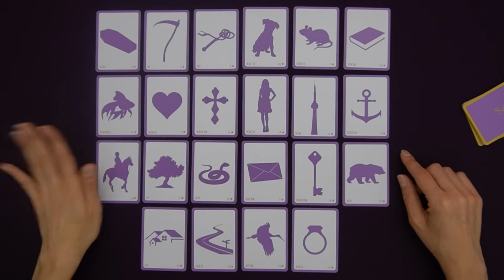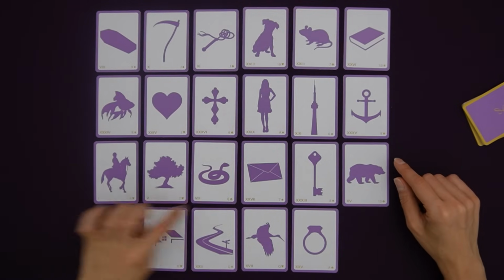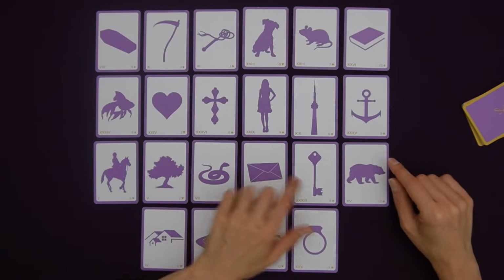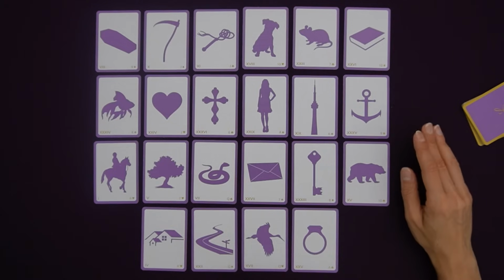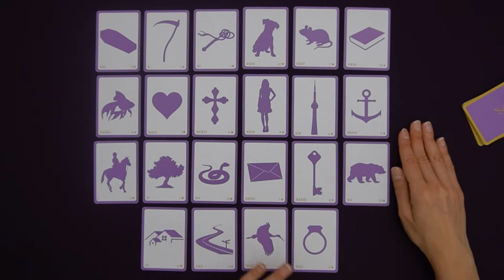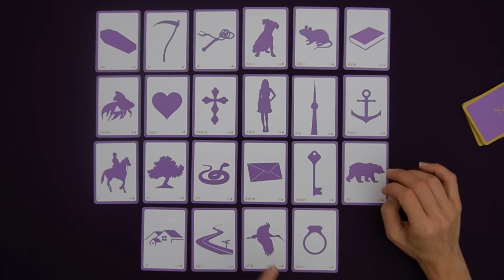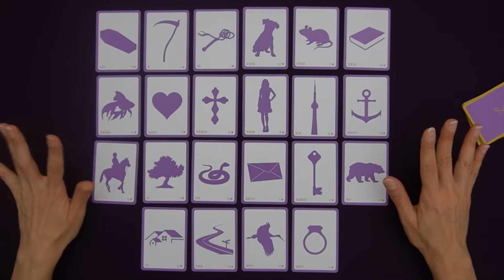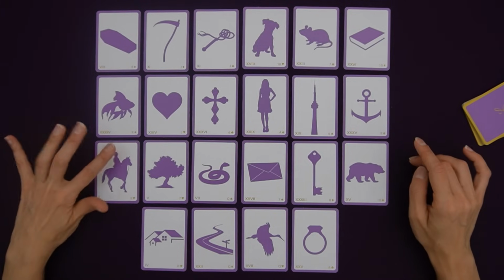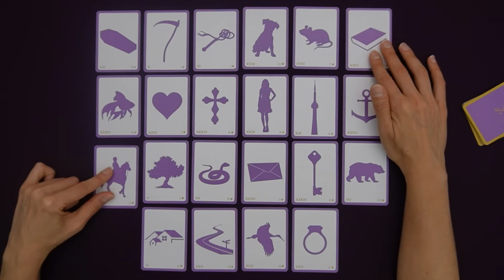We have the rider with the tree and snake. This is sometimes a tricky card. And then we have the letter, key, and bear. So this is very obviously some very good news, very positive feedback. The key opens a door, and the bear invites you to step into this with courage and strength. So these are great cards for good news. Earlier here, we have the rider, which is also a card of news, because it's a messenger card, just like we saw in the second set of corners.